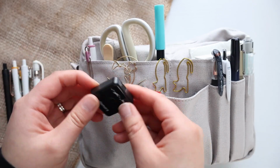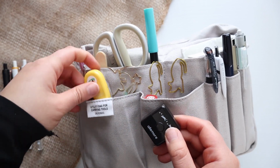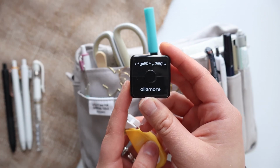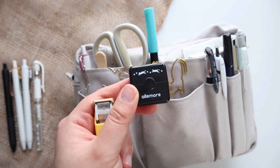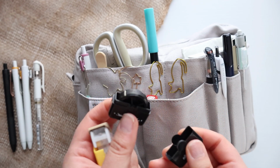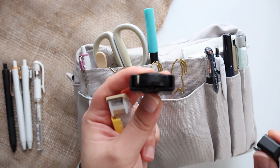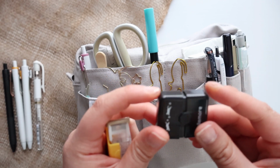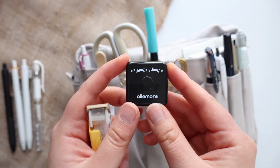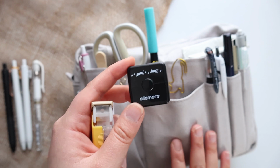And then I do have a couple more things in this pocket here. First off, I have a couple of stamps. So this one here is from the brand Alimer, and it's basically a roll-on stamp type of device where, I'm not sure how well you can see it, but it's supposed to roll on a design of cats running or chasing each other. So I thought that it was very cute and wanted to keep it in here in case I ever felt that it was necessary to use it in my journals.